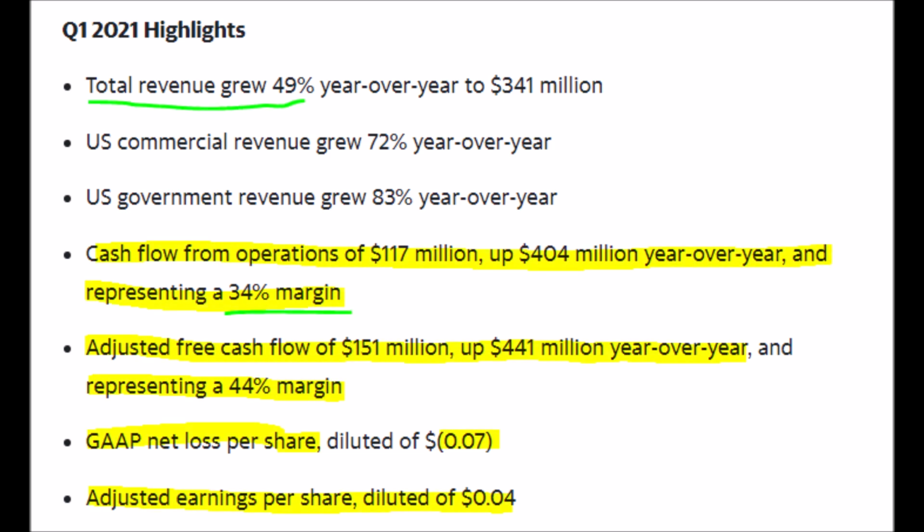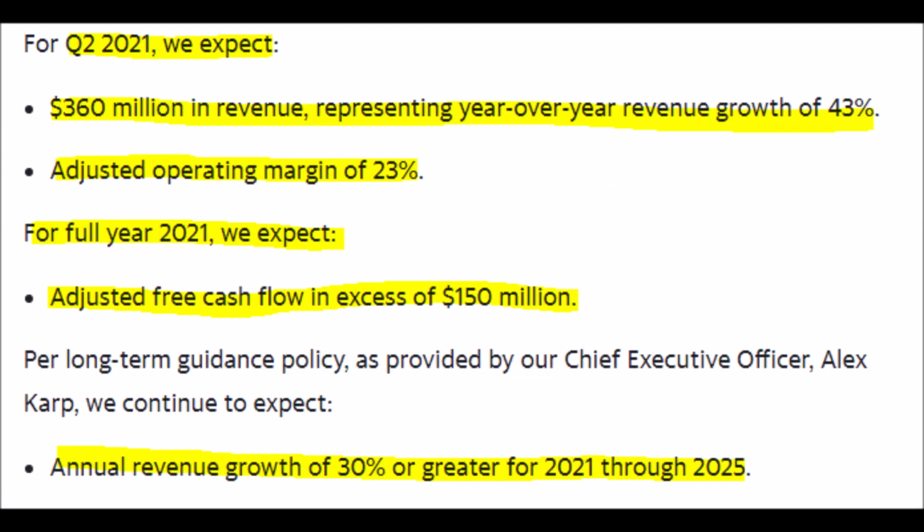I must say that I was wrong and pleasantly surprised about how well Palantir did in this earnings report. Their cash flow from operations rose up to $404 million year over year, which represented a 34% increase in their margin. Their adjusted free cash flow represented a 44% increase in margin, and their EPS was 4 cents per share, which is exactly what analysts predicted for their earnings per share.